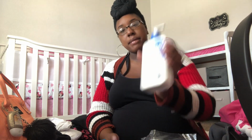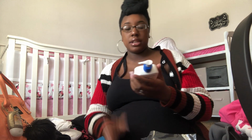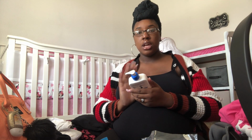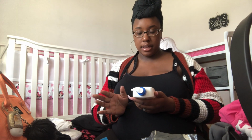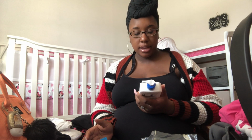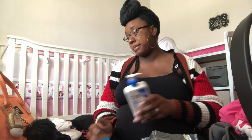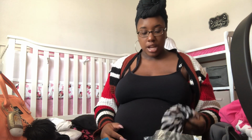I'm also going to be taking my CeraVe Daily Moisturizing Lotion. This is just a quick sensitive lotion. It is very lightweight, and it's great for dry skin, and it doesn't have a ton of fragrance, so I'll be able to put this on after I get out of the shower, and then it should not irritate baby skin. I'm also going to take my bonnet.